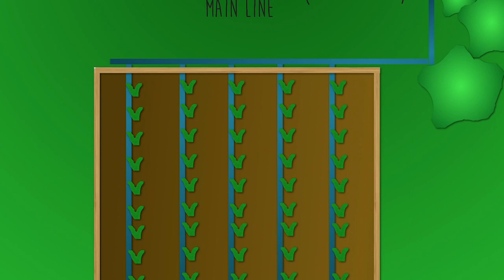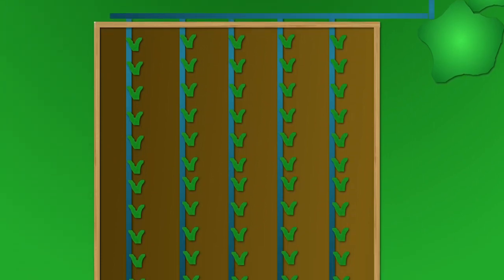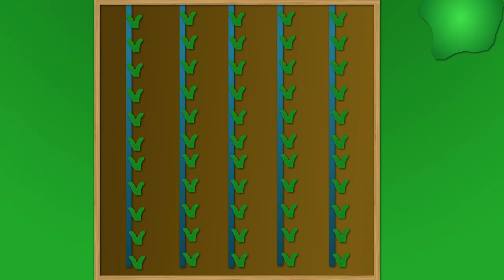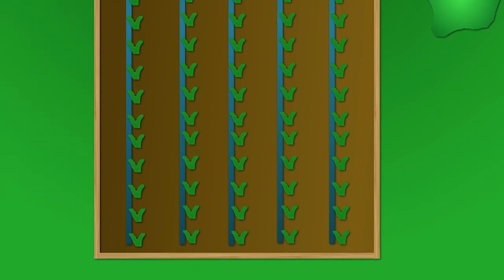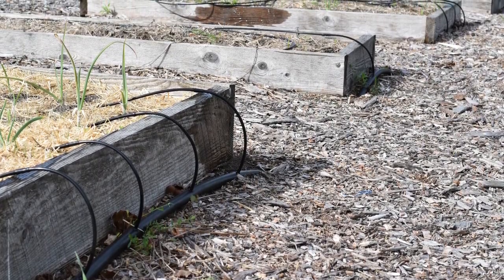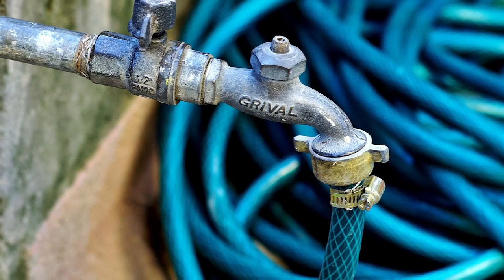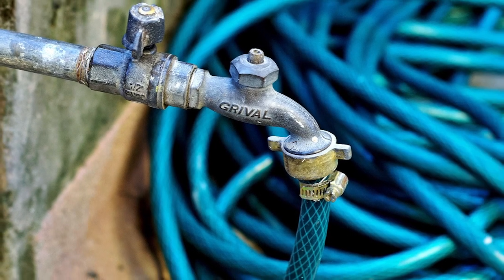Next, think about where it makes sense to install your main line. Depending on your setup, your main line will typically start at your spigot or by the entrance of your garden. The main line will run alongside of your garden beds and can easily be buried in areas where it poses a tripping or lawn mowing hazard. If there are any 90-degree angles in your garden or you need to split off in a new direction, you can simply install an elbow or T-shaped fitting on the main line. You can also use a hose to connect your main line to your spigot and remove it when you're not using it.